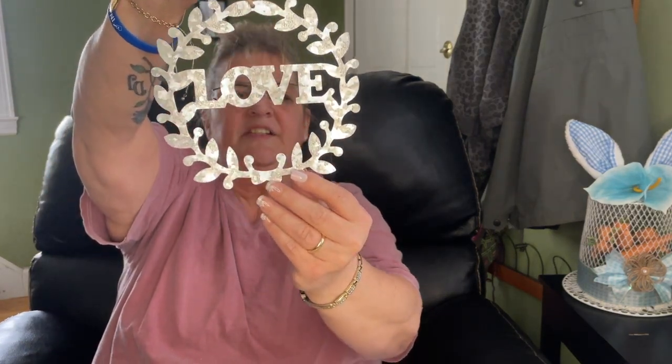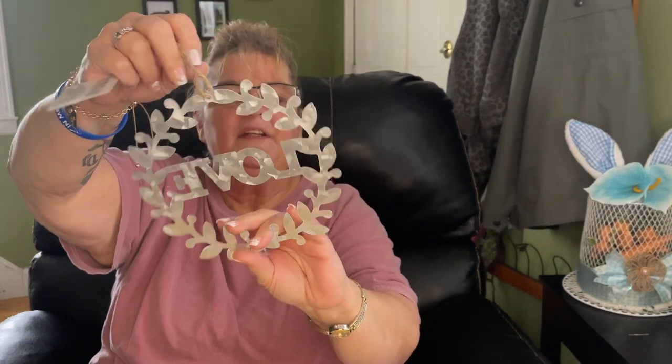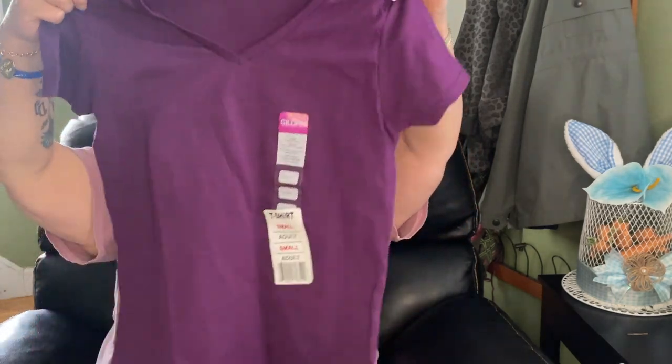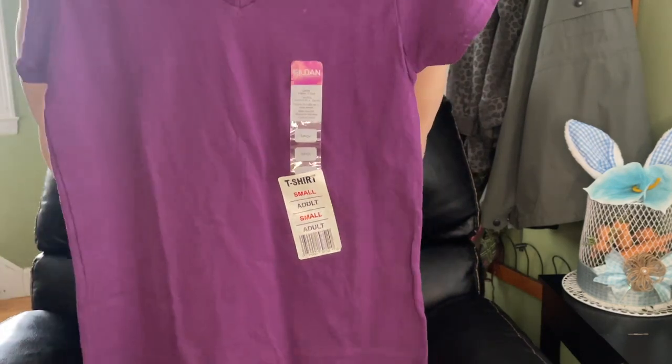And on TikTok, you guys know you've heard me talk about the bleaching for t-shirts. So I want to do this with the girls. And I did find this t-shirt for the oldest one. It's a Gildan. I love the color, it's beautiful. So what I wanna do is I wanna put this on here.